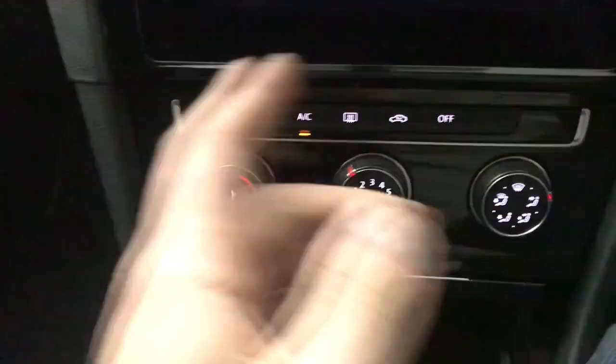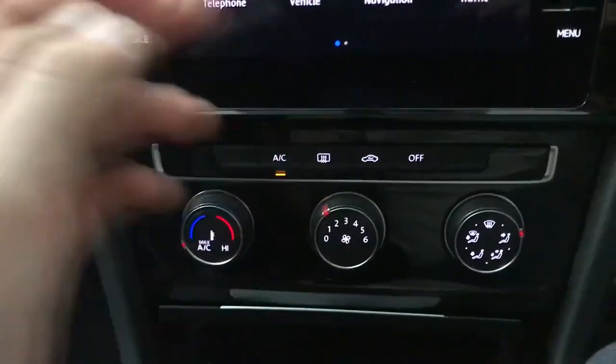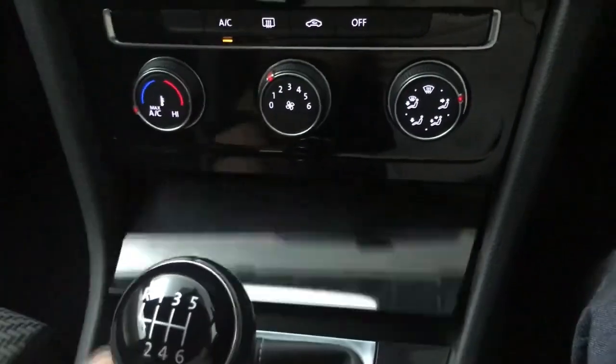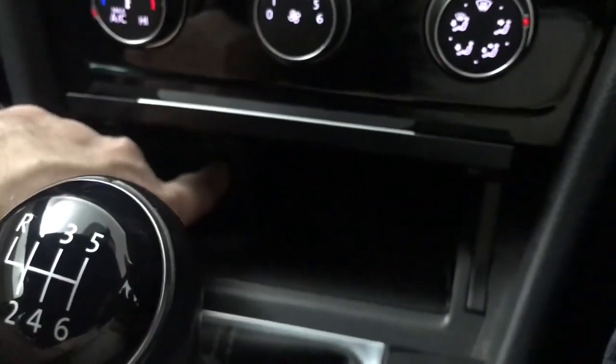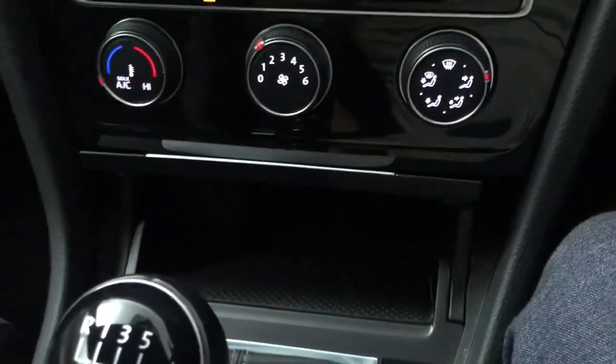Just below the screen you've got your climate control system, so we've got a single zone climate control with aircon and a heated rear screen, and a little cubby hole here which you can hide away quite nicely with rubber matting so stuff doesn't slide around too much. You've also got a USB input just there as well, which you will need to use if you are using Apple CarPlay or Android Auto.